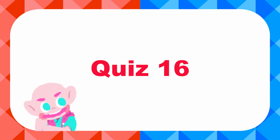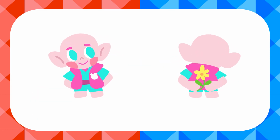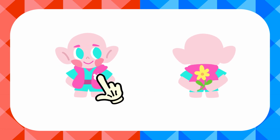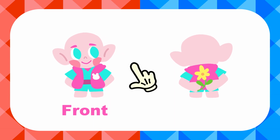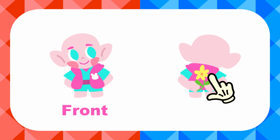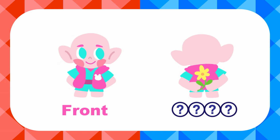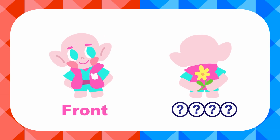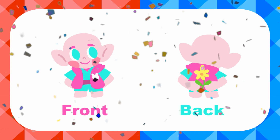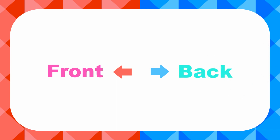Quiz 16. There are kids standing. This illustration shows front. What's the opposite word of front? Clue. It's a 4-letter word. Okay, so far? The answer is back. The opposite of front is back.